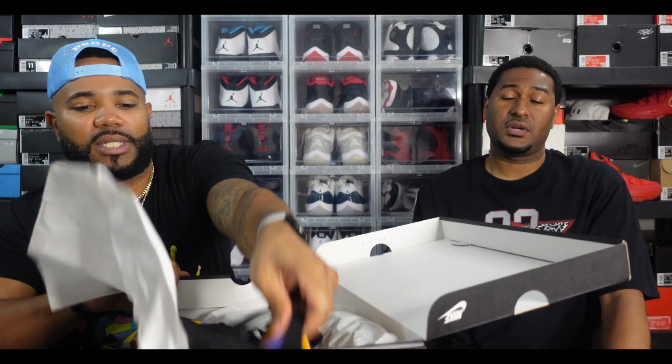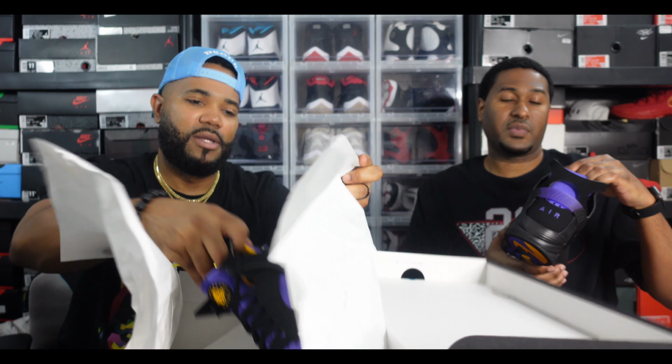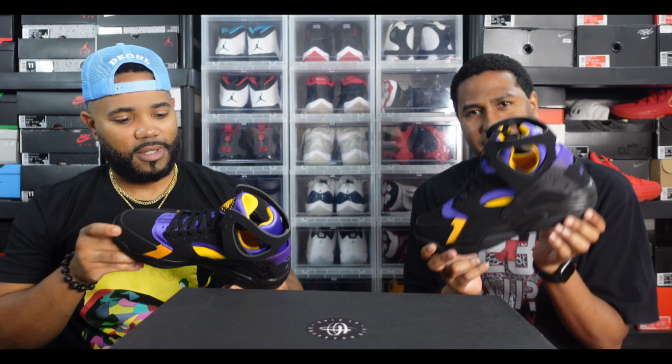The Air Flight Huarache, one of my favorite silhouettes of all time. I love the Flight Huarache. I love all the Huaraches. I like the runners, I like the trainers, and I like the flights. Just in time for Mamba Day.